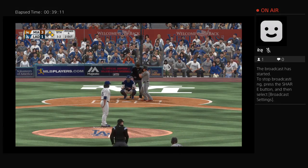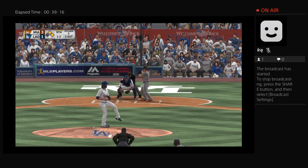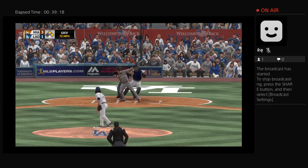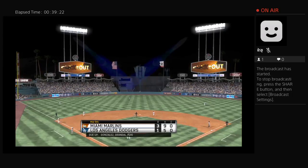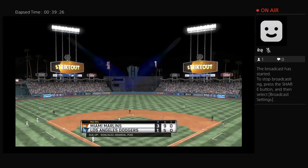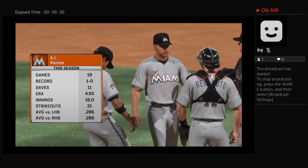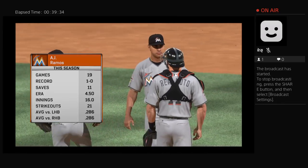Standing in, JT Realmuto. He comes in 0 for 4 with an RBI in this one. And he struck him out. So a good pitch there, and now they're going to need to string some hits together in this last at-bat if they want to get back in this thing. A.J. Ramos enters the game to finish this one off here in the bottom of the 9th. 44, A.J. Ramos.